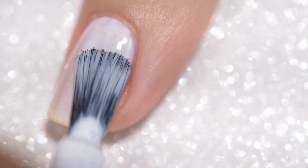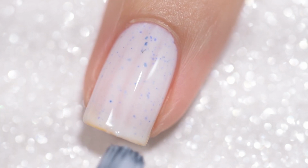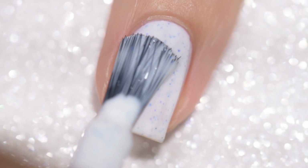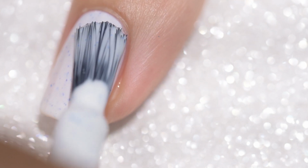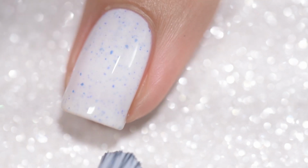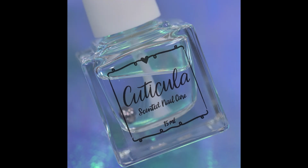You Will Be Found is described as a white creme base with a mix of different shades of blue microflakes. This polish had an absolutely flawless formula. For a white polish, this polish absolutely was perfection. It was smooth, easy to apply. Its formula self-leveled. I didn't have any chalkiness. It was just absolutely the most perfect white I think I've ever used.